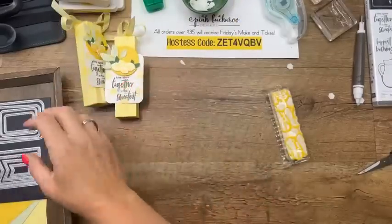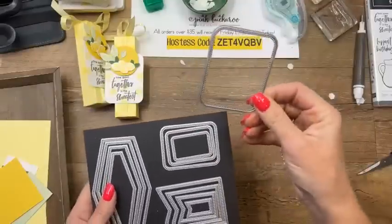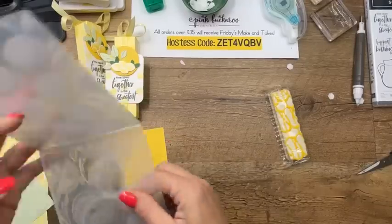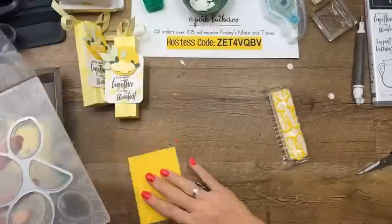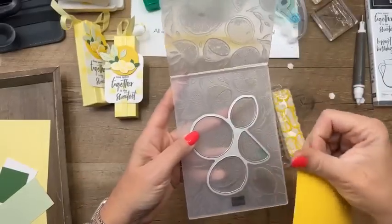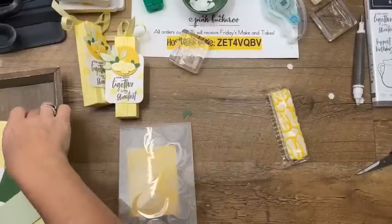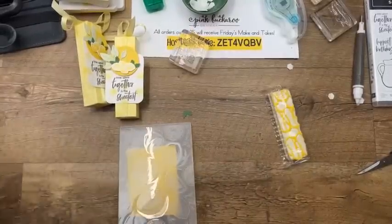Okay. I'm also using this new set of dies right here. I use this one to cut out the tag. These are called Nested Essentials. And like I mentioned at the beginning, this set goes really well with the Sweet Citrus bundle. So we're going to use just this lemon right here. I'm going to put in a piece of Daffodil Delight in there. You can do the die and the embossing folder at the same time.